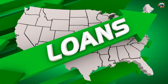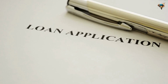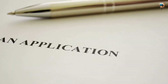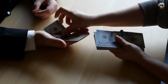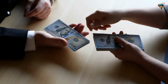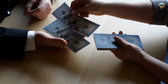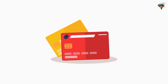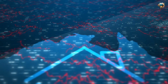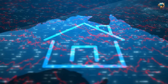Second, personal loans. These are unsecured loans that don't require collateral. They can be a good option if you don't have enough equity in your home to qualify for a home equity loan, but they usually come with higher interest rates. Third, credit cards. While credit cards can be a convenient way to pay for home improvements, they often come with high interest rates and can lead to debt if not paid off quickly.